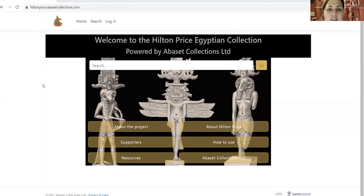So this is just a quick preview. I'm very aware of how little time we've got left in the day and everyone's probably ready to go to the pub at this point. So I'm just going to give you a very, very quick overview of how to use this fantabulous new online collection and how to search for objects in it.